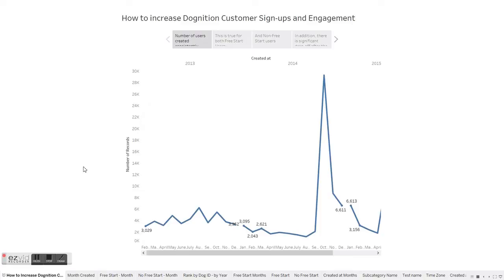So in this first slide, you can see that I analyzed the data of when customers signed up across 2013, 14, and 15. This was done by looking at the created at Dognition ID data. As you can see, across the months in January, February, March, April, there is a lower number of signups in the winter months, often in the 3,000 to 2,000 range. This is fairly consistent across 13, 14, and 15.